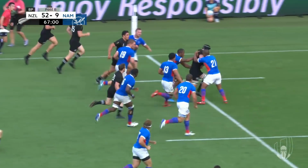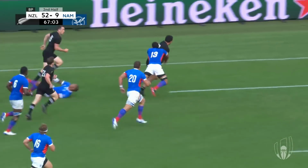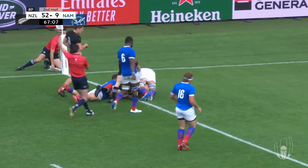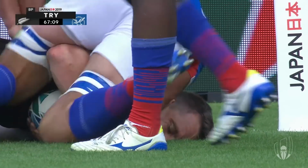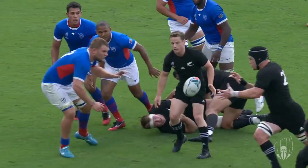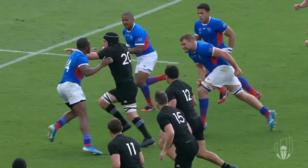Just relentless. Here's Matt Todd bustling forwards, gets it away. Leonard Brown, what an offload! Glorious from New Zealand. It's Ben Smith at the bottom of the pile. Leonard Brown the provider. And New Zealand offering something of a masterclass.